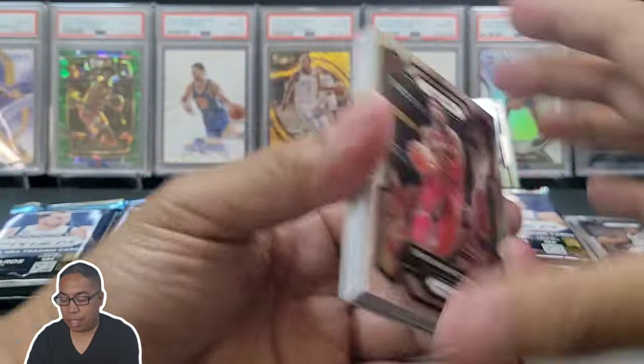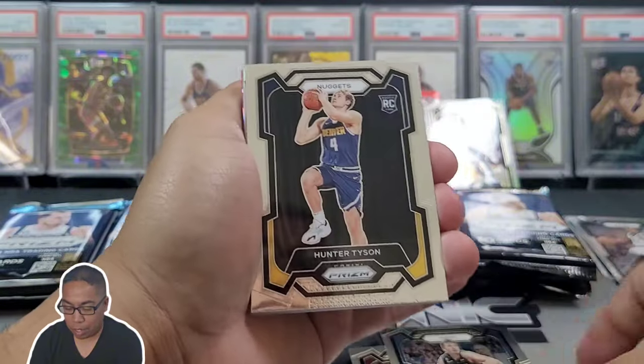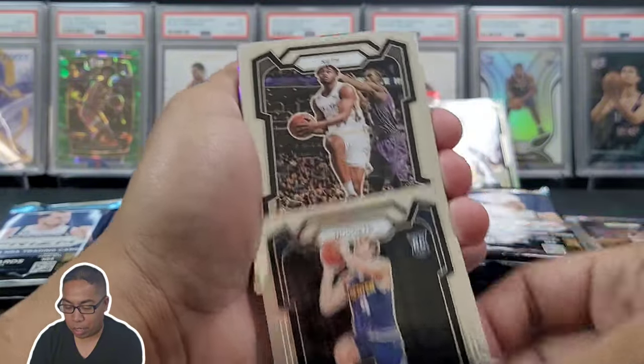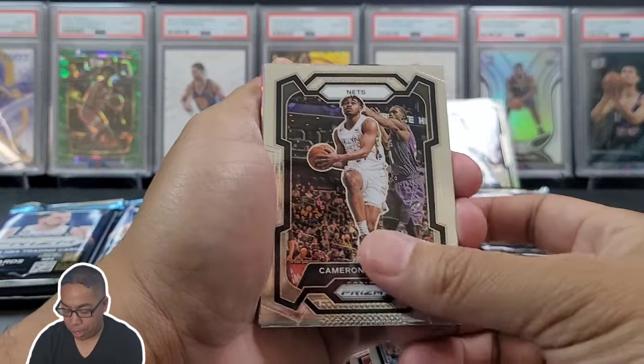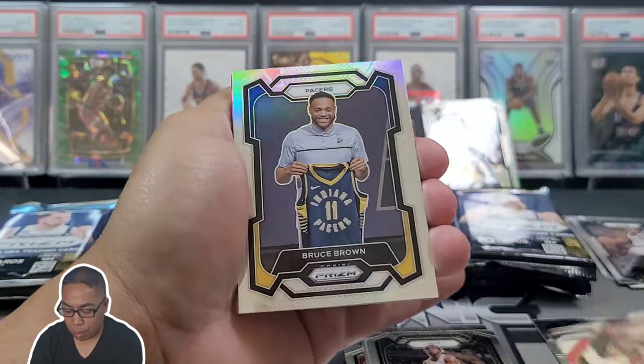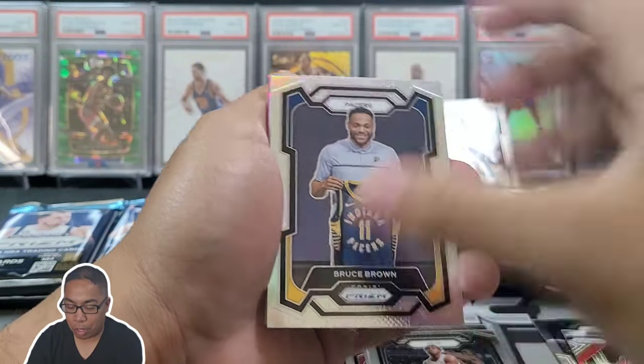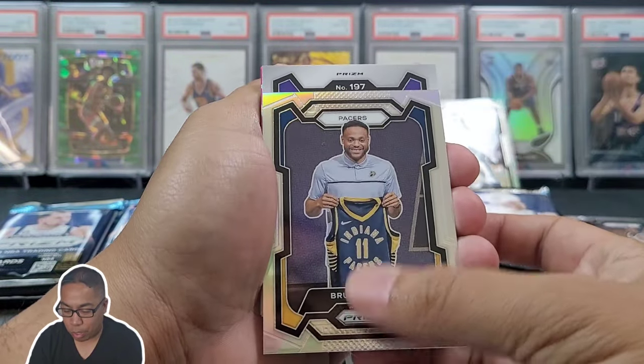Nice color rookie. Let's go. We got Donovan Mitchell, Franz Wagner. Hunter Tyson is our first rookie. Looks like we got some silver peeking out. Cameron Thomas, emergent Cam Whitmore. Bruce Brown. Ooh, we got a backwards card. Let's take a look. Is it 197?